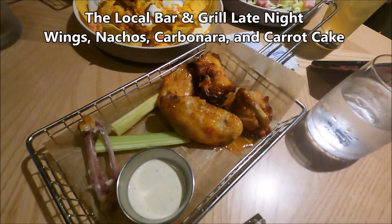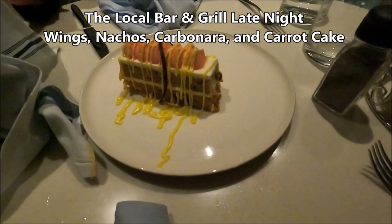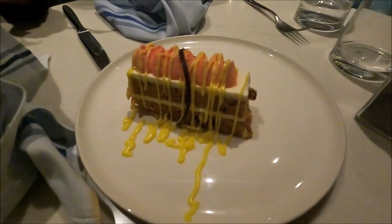All right, so here's the wings and the nachos. Here's the carbonara, and we also got a piece of carrot cake to share.